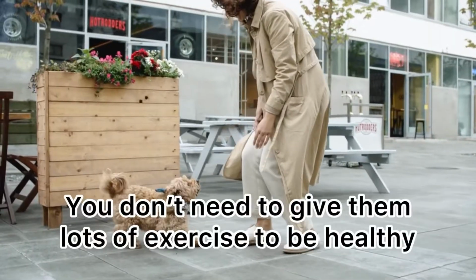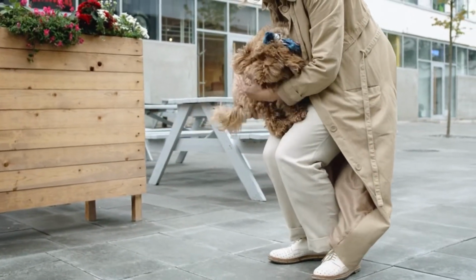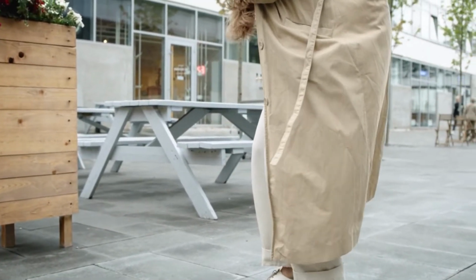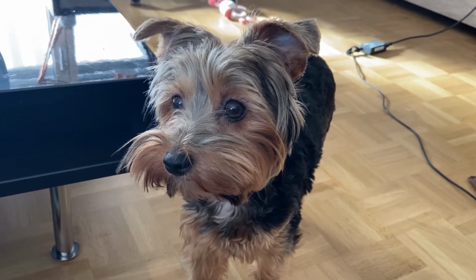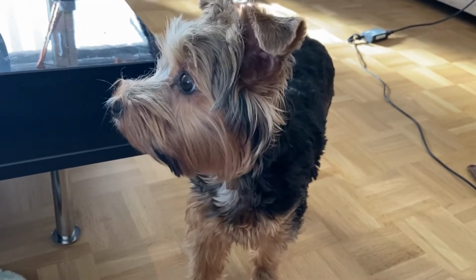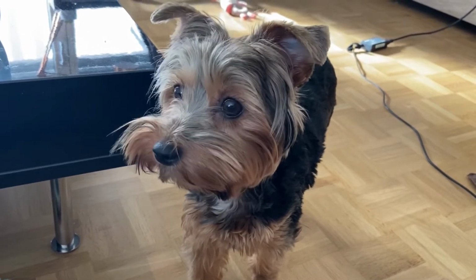You don't need to give them lots of exercise to be healthy. If you have a large dog breed, then you might be walking 1 to 2 miles per day to ensure that your pup gets the right amount of exercise. With a Yorkshire Terrier, you can get away with a walk around the block and some playtime in the house or out in the backyard. Yorkies don't need a lot of exercise because of their overall frame and general excitability. They will tear around your home throughout the day whether you go for a walk or not.